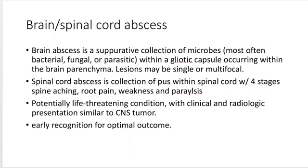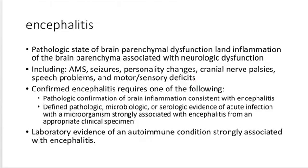They present usually with a low-grade fever, headache, which is the most common, neck pain, stiffness, only mild nuchal rigidity, some confusion, drowsiness, maybe some sensory deficits, and communication issues. Later, as it gets worse, they will be easily distracted, with memory deficits, decreased visual acuity, and narrow visual fields. If you're looking at spinal cord abscesses, there are 4 stages, and they're listed there: spine aching, root pain, weakness, and then paralysis.